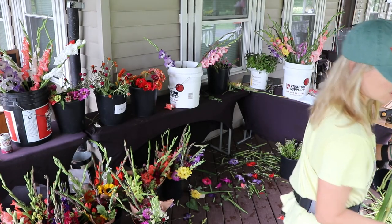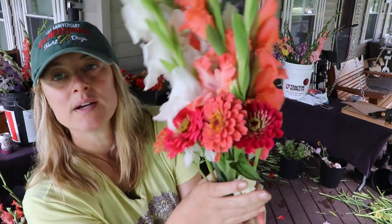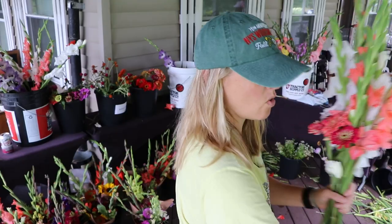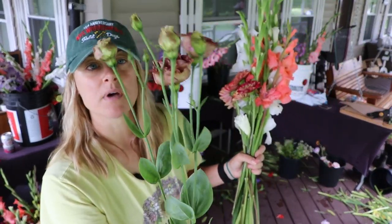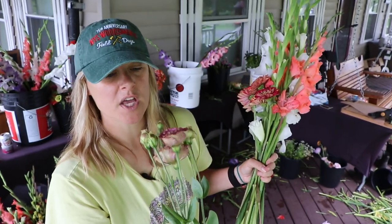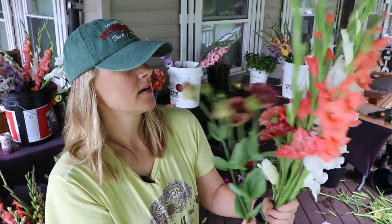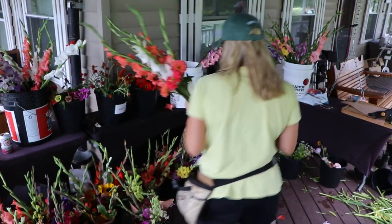Bringing in some darks. Oh, wow. Yeah, all of those things. And then, oh my goodness. That is one stem of lisianthus. Here I am sitting here going, I had two stems left. I only have one. And that's going right there. Okay. Whew.